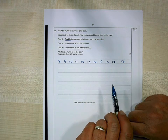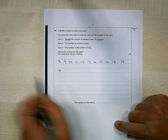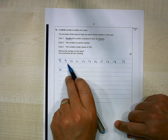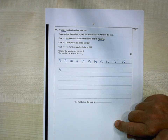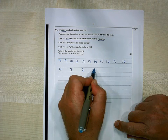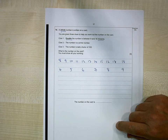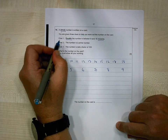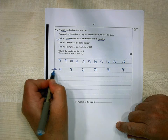So the number is either 4, but it can't be 4.5, it has to be a whole number. Because it's a whole number, it could be 5, it could be 6, it could be 7, it could be 8, or it could be 9. That's clue 1. It's one of these.